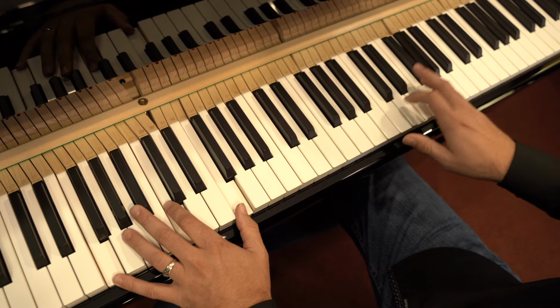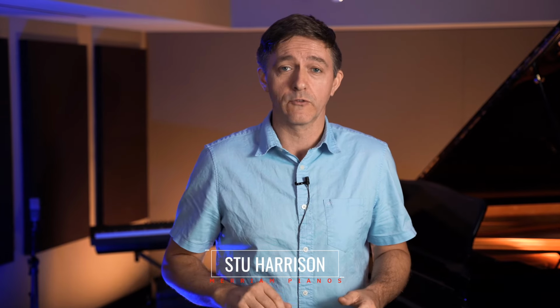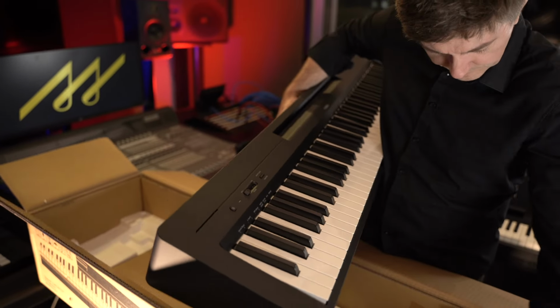is that really for the first time in history, we've got overlap. The most advanced digital pianos are now better, in my opinion, than the most basic acoustic pianos. Plus, they're bringing together all sorts of other conveniences. And that's what that video was about.